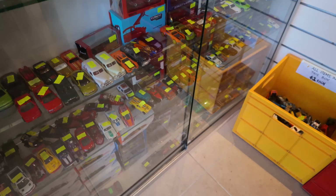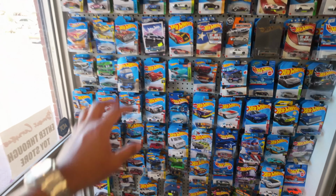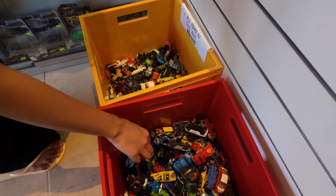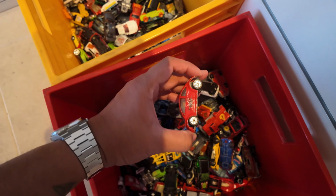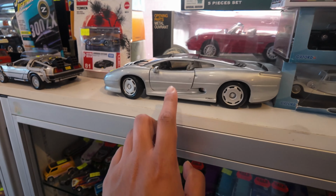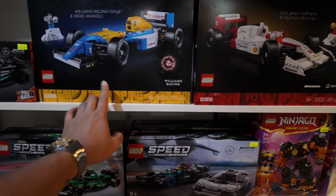Look at all these. This brings me back to my school days. Look at all these Hot Wheels. I love coming into these kind of stores. They look like indie cars there. $20, that's cool. I used to have one of these. I've got this one, this one. This is giving me a bit of nostalgia.